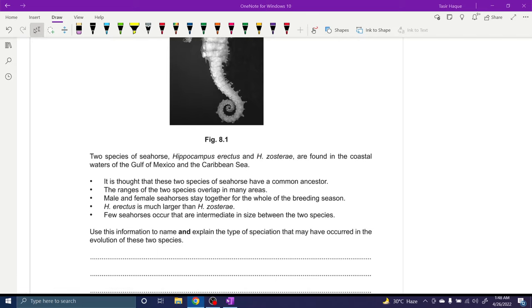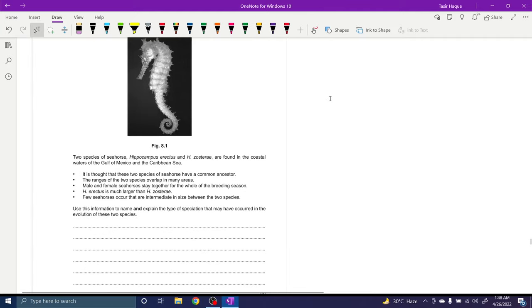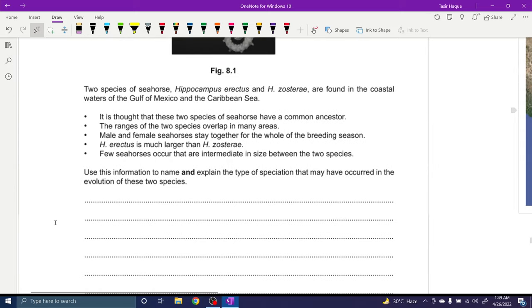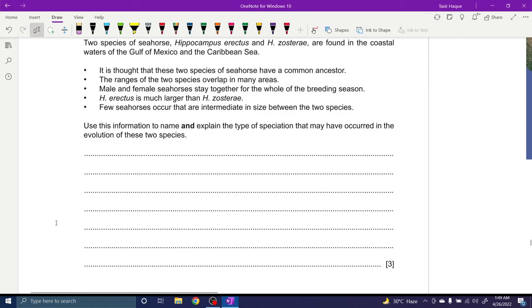So if you want to see a picture, check this. You need some info on geography for this, clearly. Hear me out here. Check this. Like typically a student would think of geographical barriers, right? Since there are two different water bodies. But actually, the Gulf of Mexico and Caribbean Sea, they're actually connected. So there is no geographical barrier. So if there is no geographical barrier, it has to be sympatric speciation. So it is sympatric speciation.